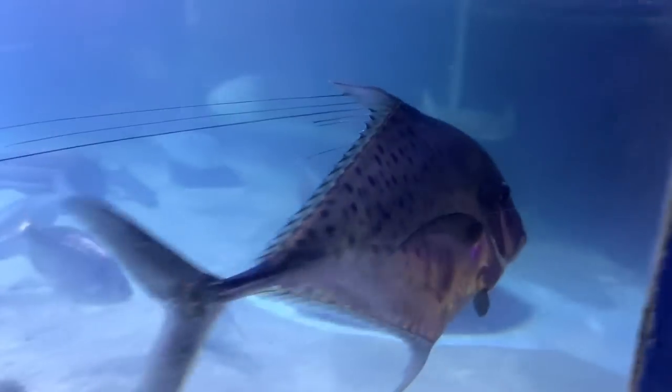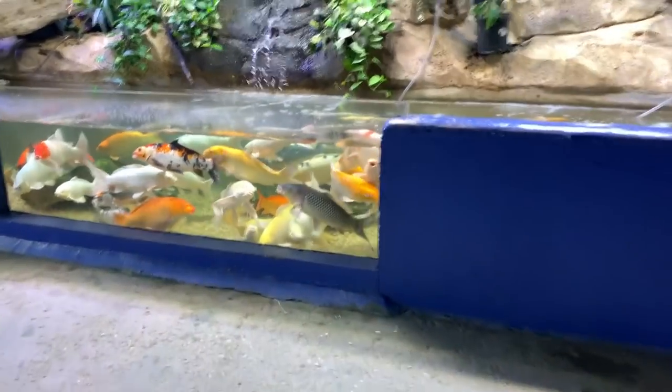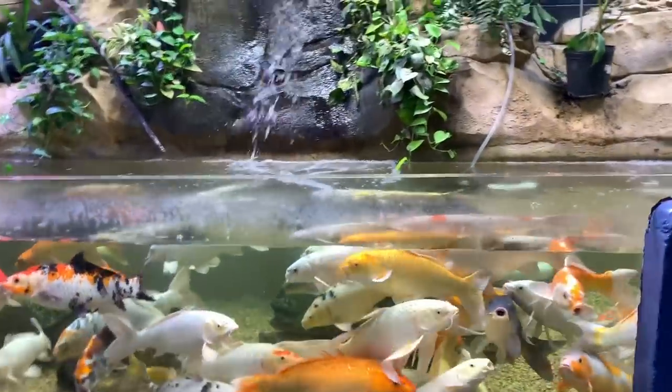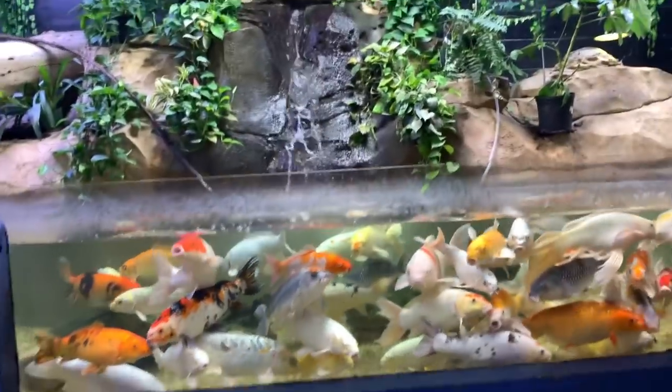Oh, oh! Look at the African pompano. No! This was a ton of fun. Let's go ahead and see what else we have to see to believe. Whoa! Look at this. Hold on. Check this out.